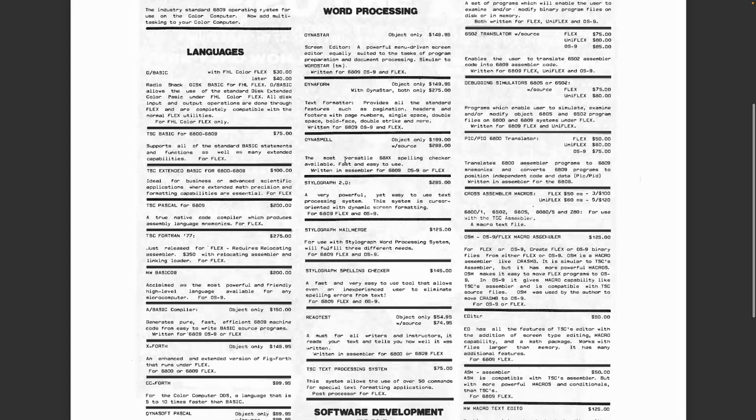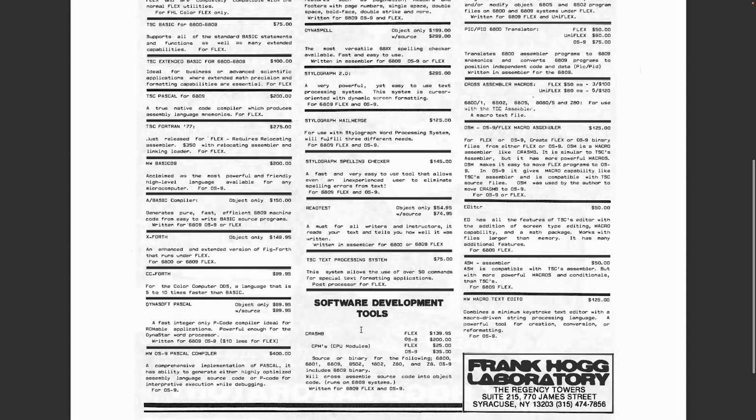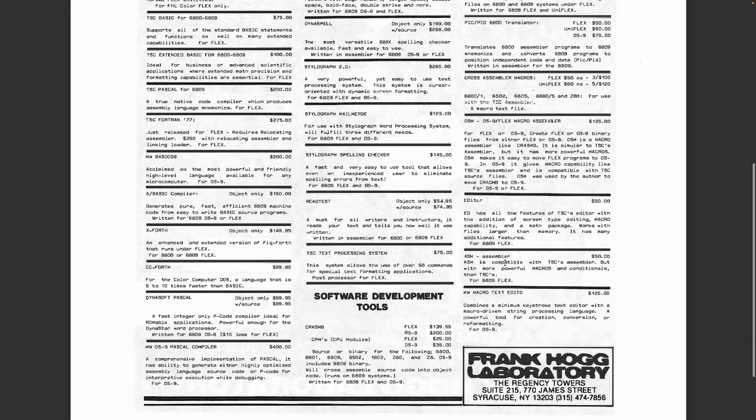And then we have the word processing category: Dynastar, Dynaform, Dynaspell, Stylograph. We do have Dynastar and Stylograph available. TOC text processing. And then there are software development tools. CRAM assembler, OSM, Super Sleuth, translator, a lot of stuff.